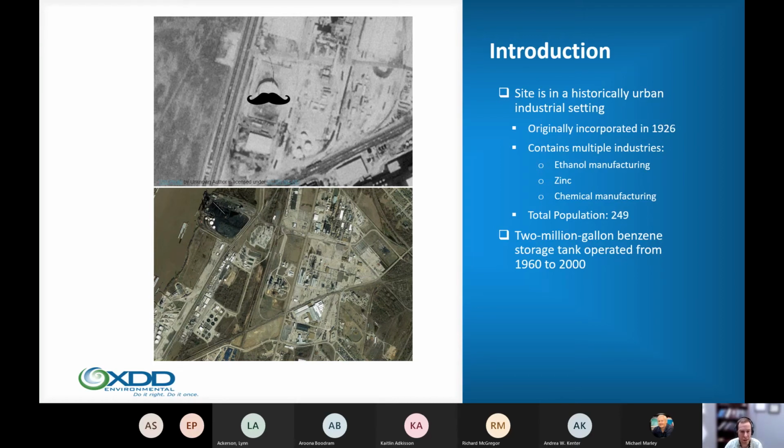It has multiple industries in the area. Again, an industry town, with 249 people currently living there today. The big thing to note here is that in this area we have a 2 million gallon benzene tank that was operated from about 1960 to 2000. And that tank had a cracked foundation. As you can see, every villain deserves an evil mustache here. That's the area we're talking about relative to the pilot testing, design, and operation of the SVE system.